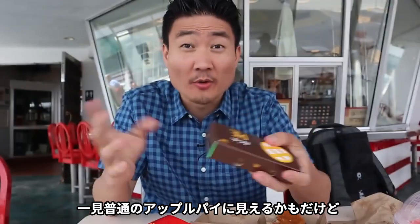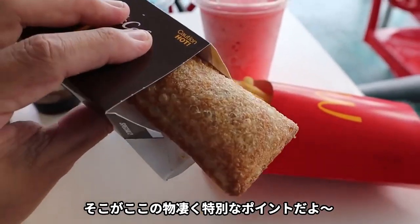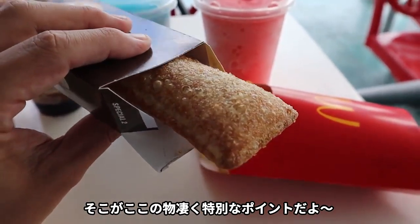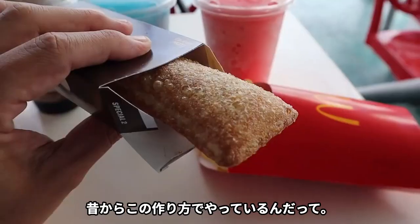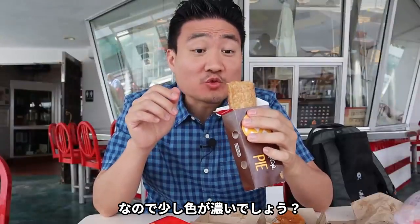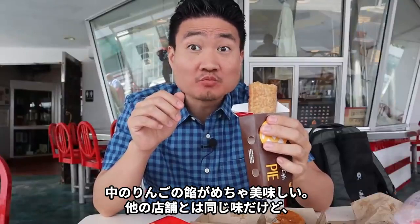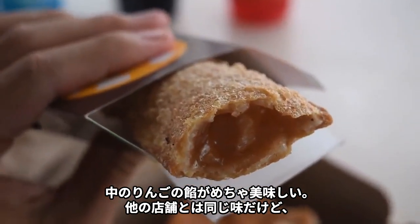Their apple pies. Now, if you look at it, it looks like a normal apple pie, right? But in reality, what makes this place so unique is that they actually deep fry their apple pies here. They make their apple pies differently. So this is the way they used to make their apple pies before. You see? Looks deep fried, right? Wow. The filling inside is that classic McDonald's apple pie filling, but the outside is what's different.